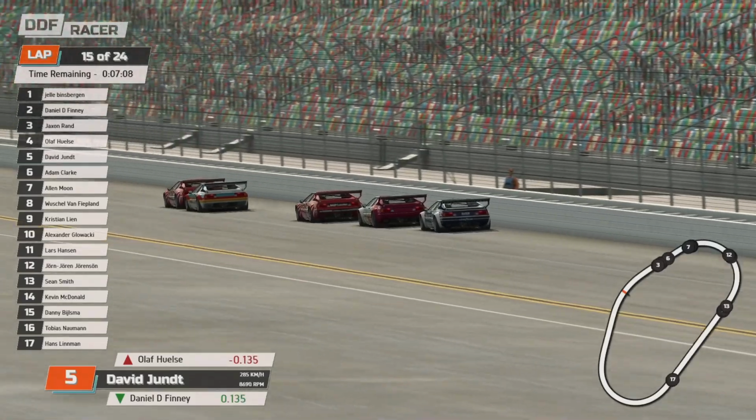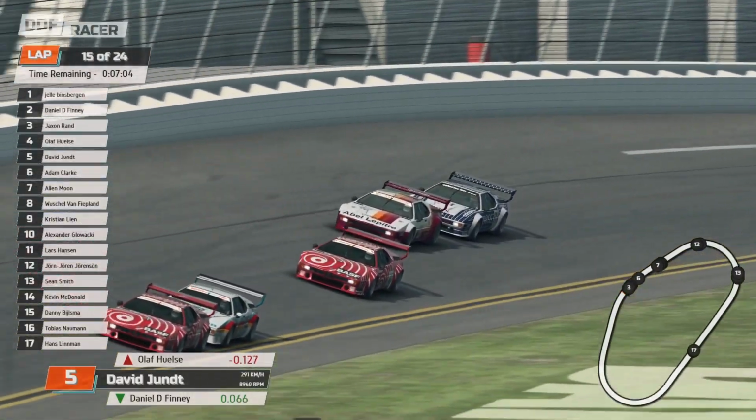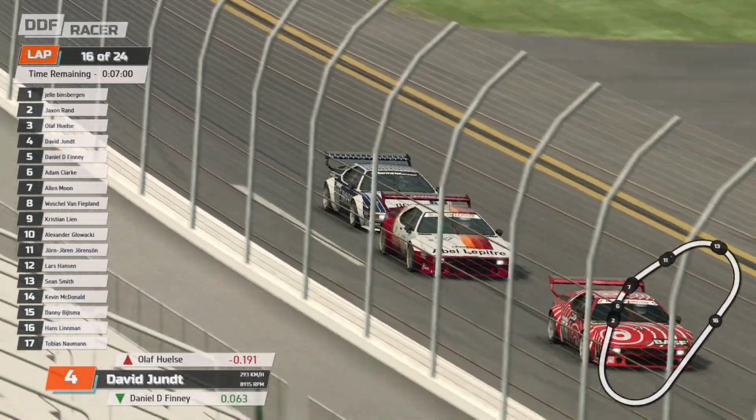Anyway, 7 minutes left in this race. Wow, this is going so quick, so much action. David Yunt is now in 5th with DDF all over him, pending a stewards review, of course.